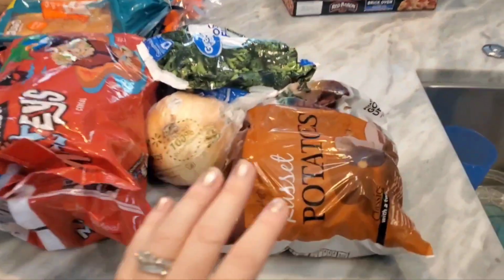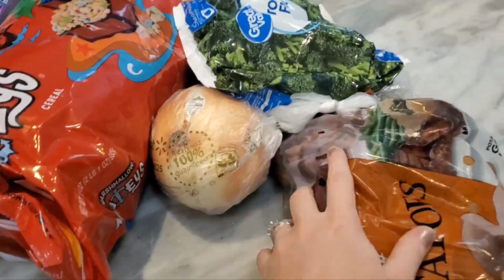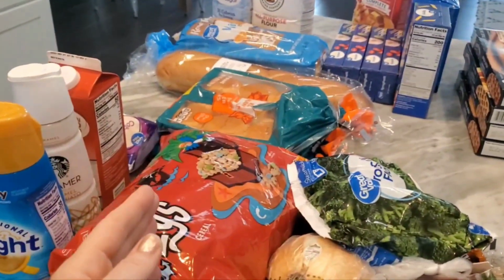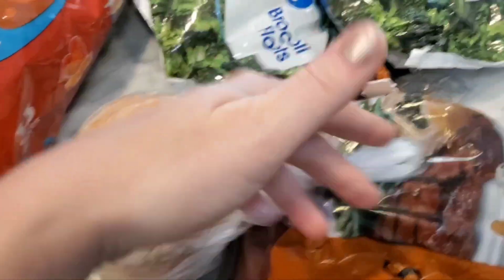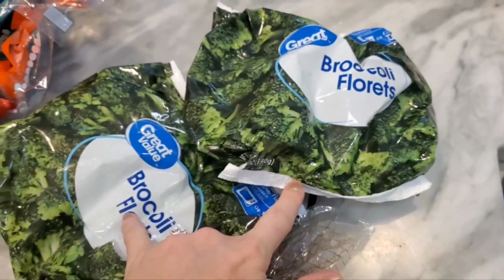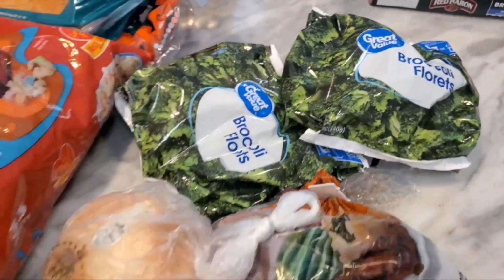Okay, here we go. We're going to start right here with the veg. The main reason I needed to go, I needed potatoes and a few other things, and I decided to check into all the other things that I may possibly need. So we got potatoes for our meal tonight, onion that's going to be chopped up in our meal tonight. 2 packs of broccoli. These are less than $1, so I grabbed 2 of them. One of them's going to be for tonight. One's just going to go in the freezer.